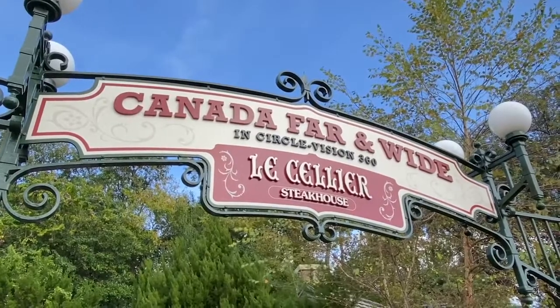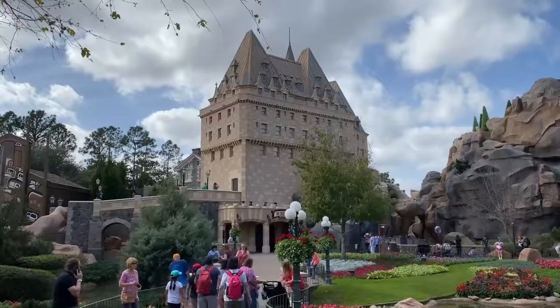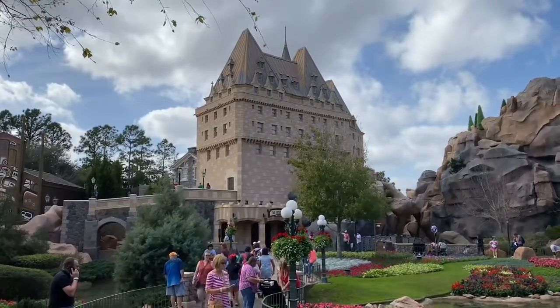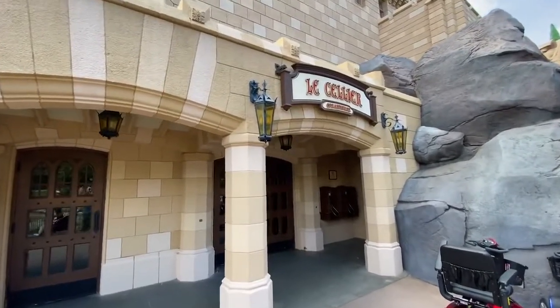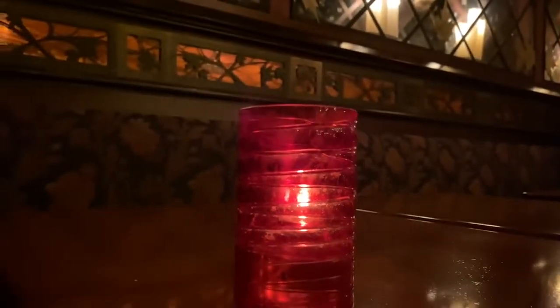Le Cellier is a reservation that not too long ago, families would say if they could not book an advanced dining reservation at Le Cellier, that their trip could possibly be ruined. I mean, this is a make or break kind of restaurant. Now, recently, it's lost a little bit of its panache, but it's still a signature dining location.